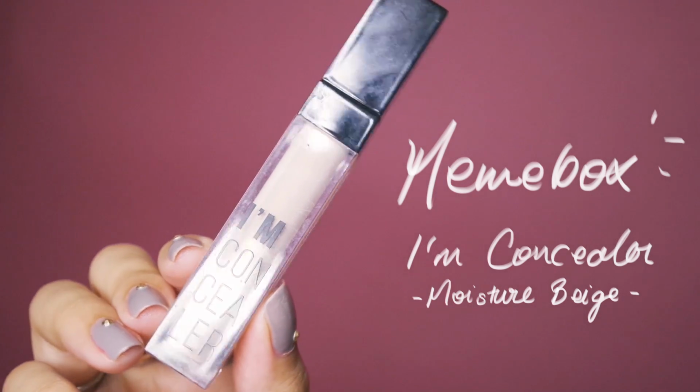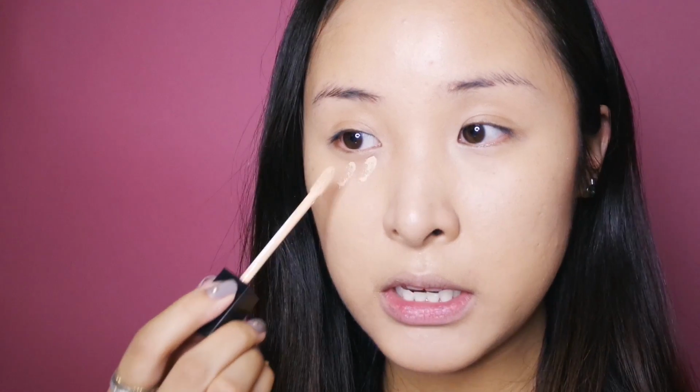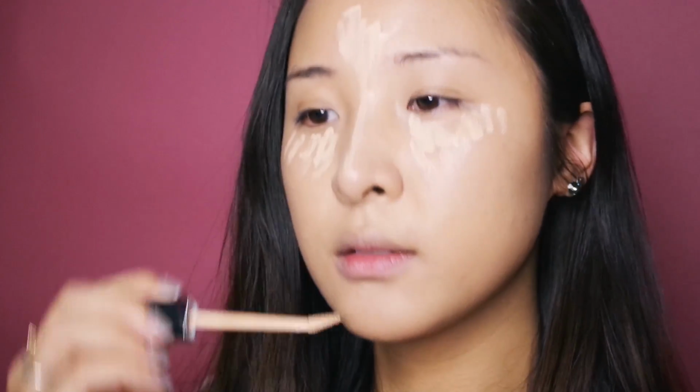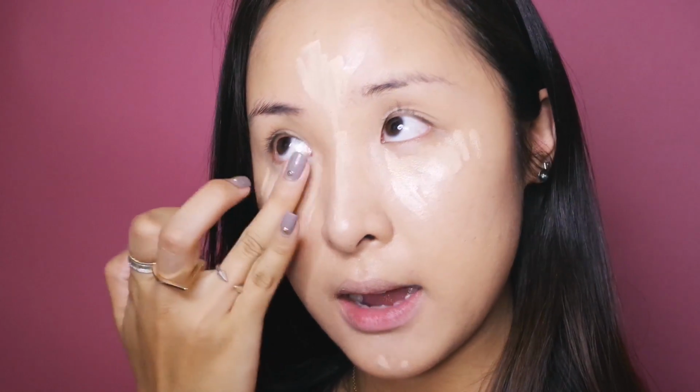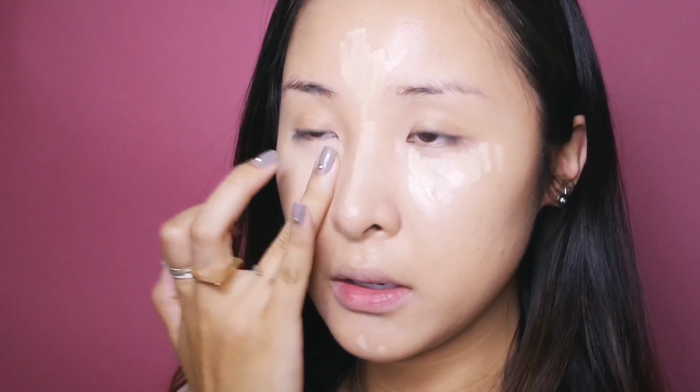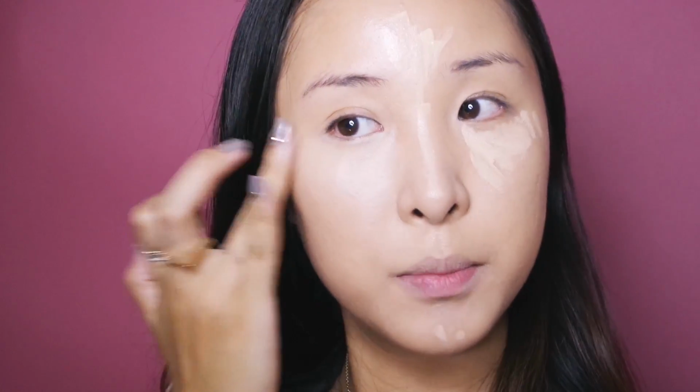To highlight, I'm going to be using this I'm Concealer by Memebox. You only need a few dots and it goes a very, very long way. So just pat that out under the eye really lightly, first with my fingers, just so it breaks down the product.